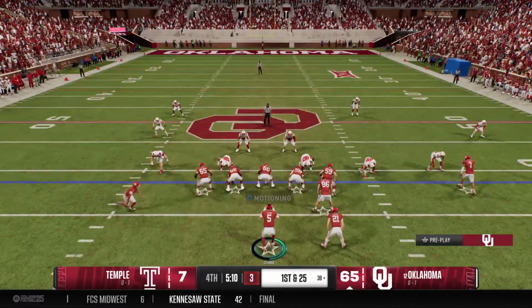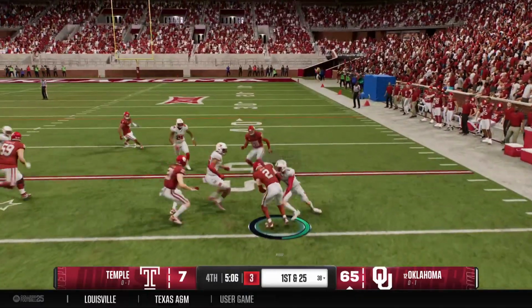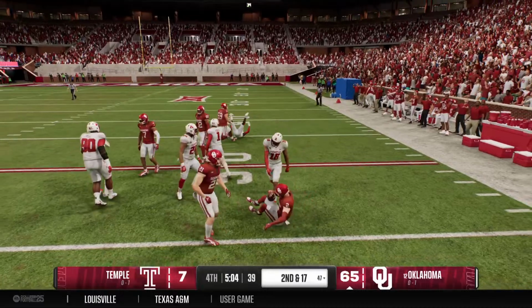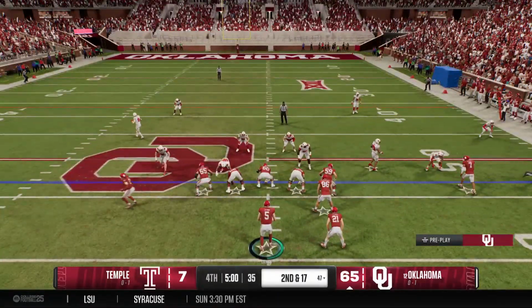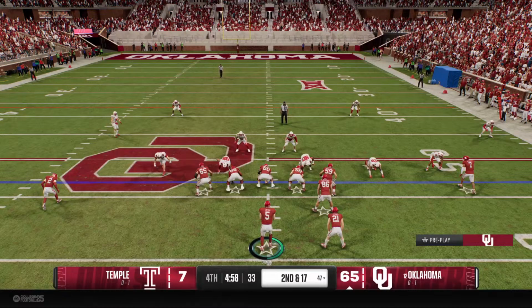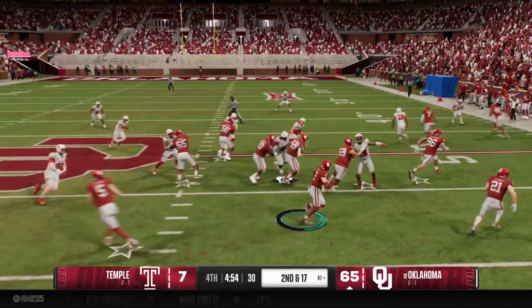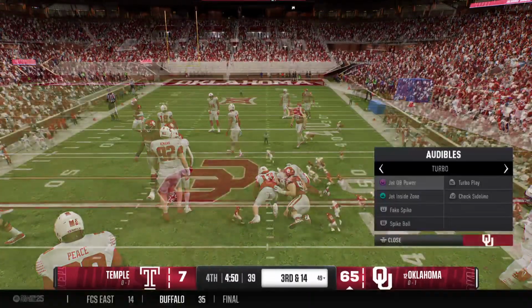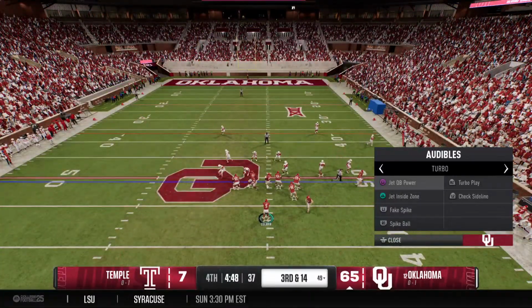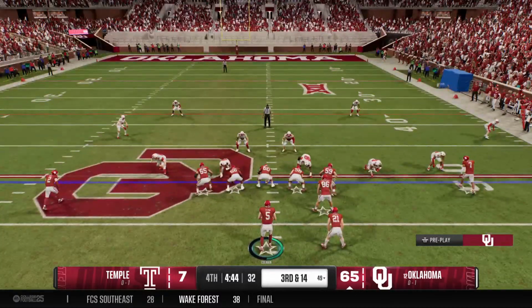Wide out in motion. Quarterback quick pass to the receiver. They bring him down, but a solid pickup to put them in position to pick up a first down. The Sooners moving quickly to the line. And that play is essentially like a jet sweep, right? This offense is going to run the football conventionally. They'll do it between the tackles. They'll do it outside. But there's a lot of different creative ways they can get their playmakers the football in the running game. And I think that was an example of what you saw right there.